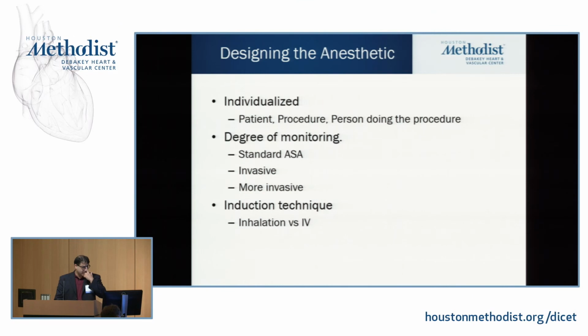And then just two more slides. Anesthesia is individualized. I know we have the fast food model that we're moving towards in medicine, or that the powers that be want us to move towards, but anesthesia really is individualized. Everything from your drug dosing to the amount of monitoring we're doing for you is based on you, based on the procedure, and based on the person doing the procedure. One person may be comfortable having a procedure done under light sedation, and another person has to be completely asleep. That's an individual decision.